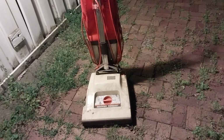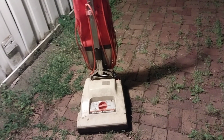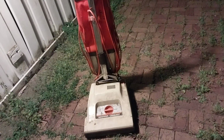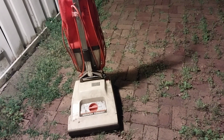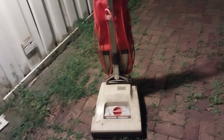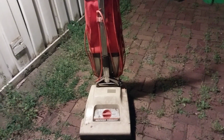I'm not sure of the exact model, but that was one my elementary school had, as well as the brown one. And I remember using both of those on a regular basis. But the Eureka was newer. That was the one they used more often. So I'm looking for that. It's a bagless one, very cheap. I see them on occasion. I haven't seen a yellow one in a while, though.